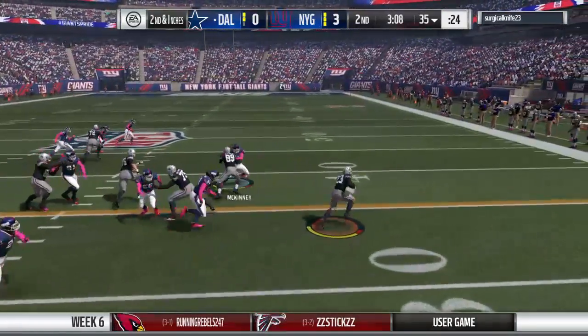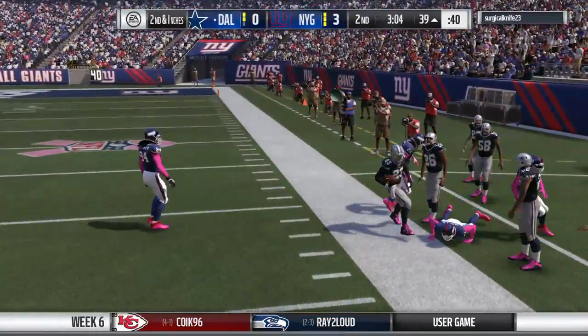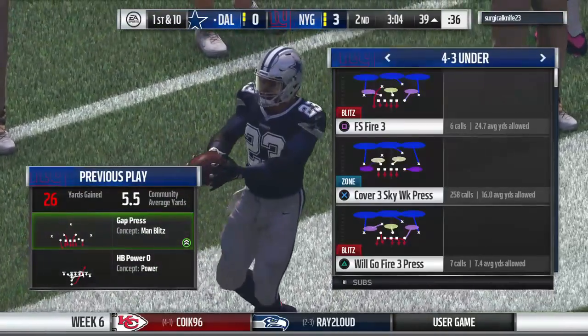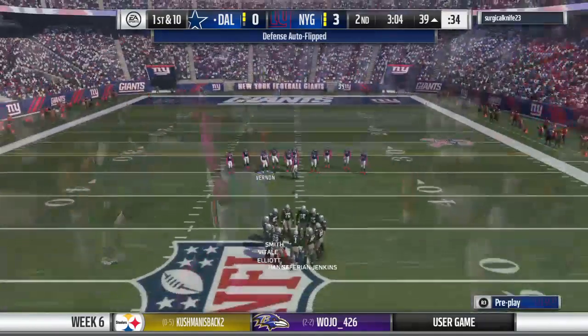Again, it's Elliott. And an alley to run. And a cutback, right sideline. And he's going to be out of bounds, but able to take it inside the 40-yard line. A tough run by Ezekiel Elliott, the 4th overall pick in the 2016 draft.